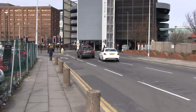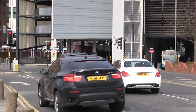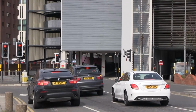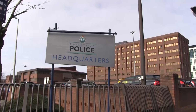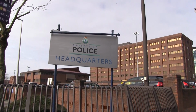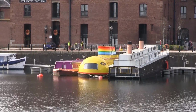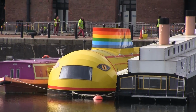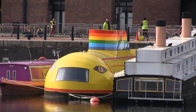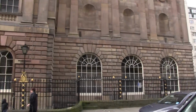Just walking along in Liverpool, and an undercover BMW X5 has just pulled in front, pulled back, told the Mercedes C-Class to pull over! And that's where that is. And because this is Liverpool, there's your yellow submarine, guys. Super authentic, I'm sure that's the one. I don't know. We're still in central Liverpool. I'm just going to pan around slowly.